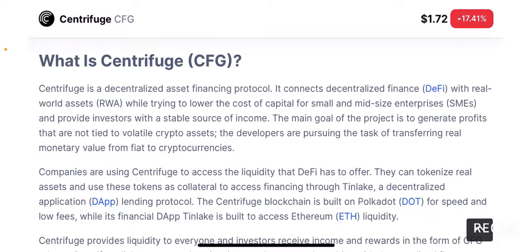So what is Centrifuge? Centrifuge is a decentralized asset financing protocol. It connects decentralized finance with real-world assets, or RWA, while trying to lower the cost of capital for small and mid-sized enterprises, or SMEs, and provide investors with a stable source of income. The main goal of the project is to generate profits that are not tied to volatile crypto assets. The developers are pursuing the task of transferring real monetary value from fiat to cryptocurrencies, right?